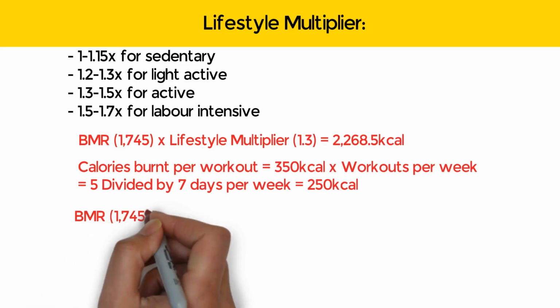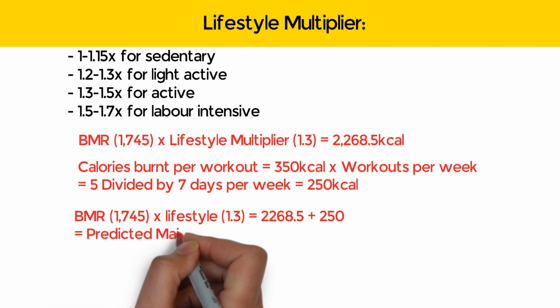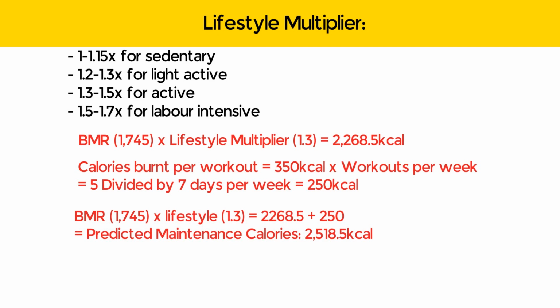BMR times lifestyle, which equals 2,268, plus 250 will equal our predicted maintenance calories of 2,518.5. The reason I say predicted maintenance is we can never truly calculate our maintenance calories to the T.